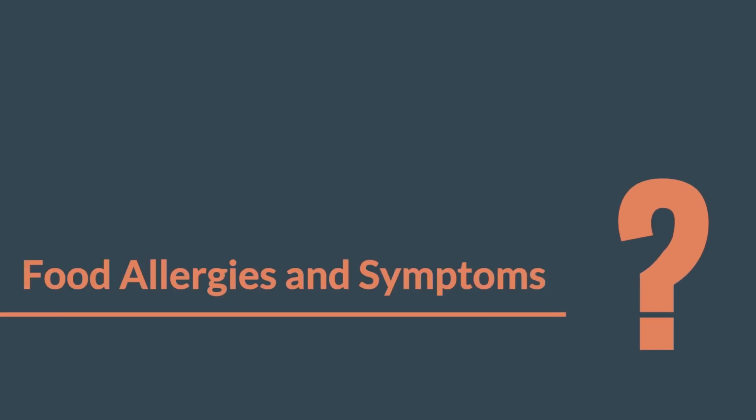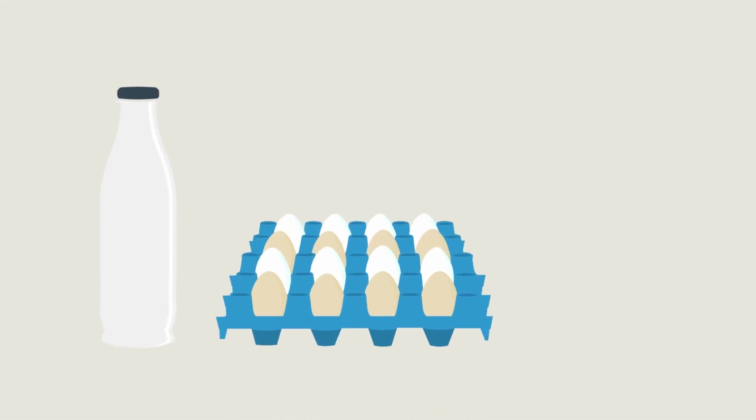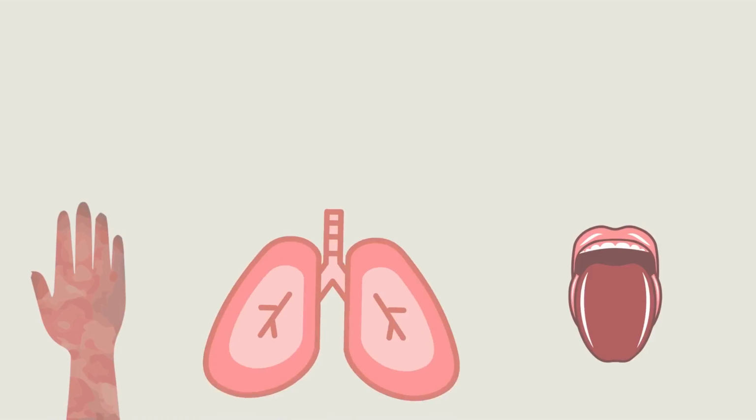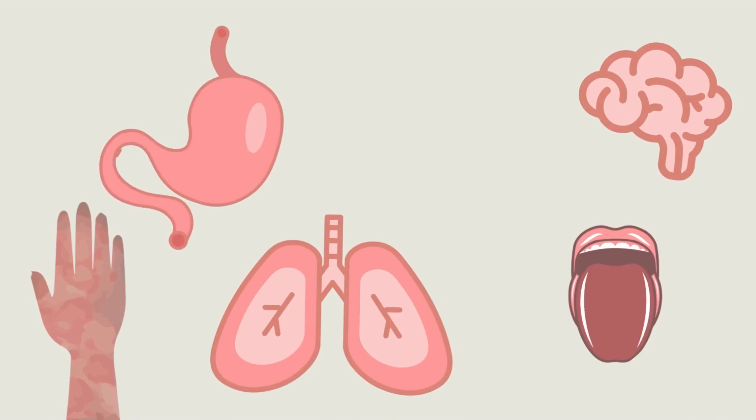Food allergies and symptoms. Milk, eggs, nuts, and seafood are the most common food allergies. Food allergy symptoms include hives, tingling mouth, swelling lips or face, respiratory trouble, nausea, abdominal pain, anaphylaxis.